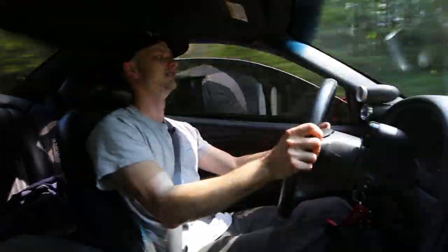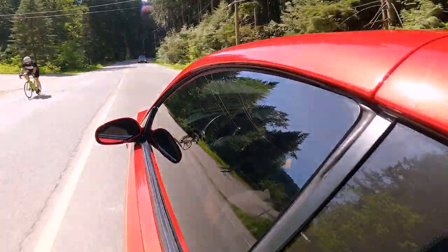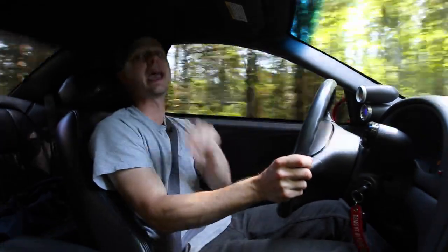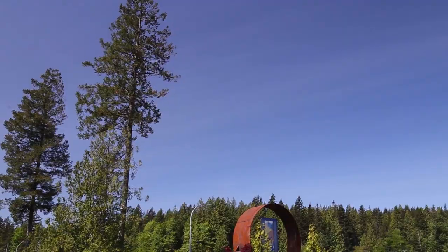RPM. I'll close the window. Usually we put two mics, one for me, one for the exhaust, but here in Caden's car, things are a little bit different, okay?